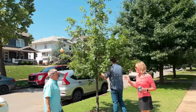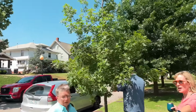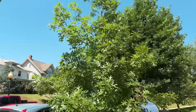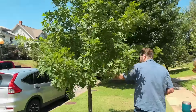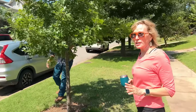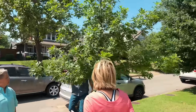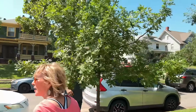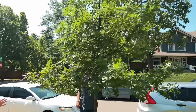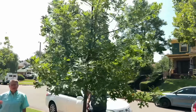We planted both of these from a design standpoint to flank either side of the walkway going up to the cottage. These will get large over time. They will be great shade trees, which is a gift not only to me, but to any passersby. They are beautiful and they give that tree-lined street effect that is one of the reasons people love to live in these old neighborhoods. Absolutely.